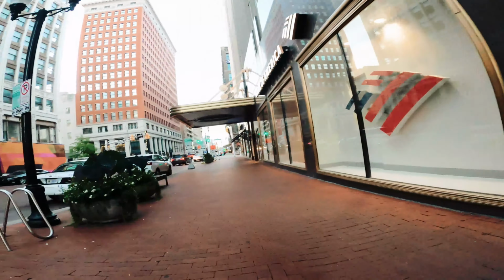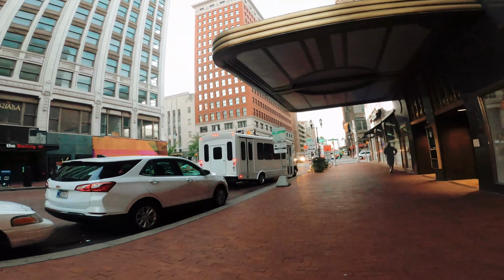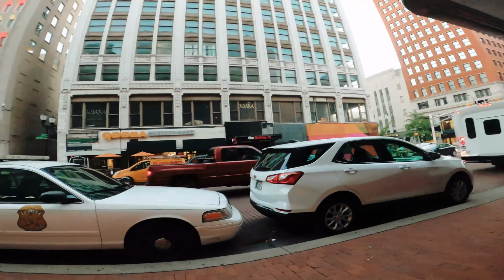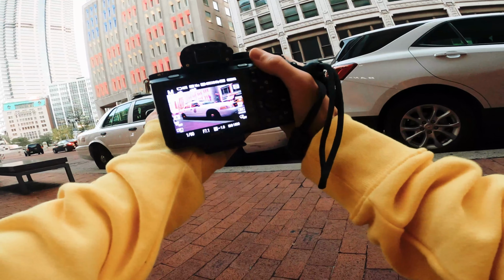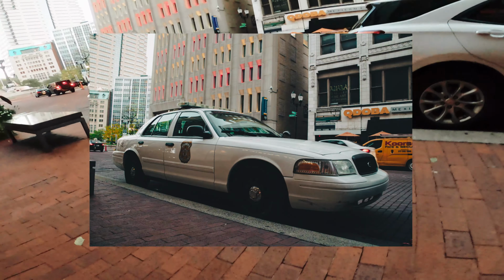Oh, a cop car. Perfect. With the Indianapolis police. Indianapolis is what I'm trying to say. Get this cop car. The sheriff's car, actually. Cool.